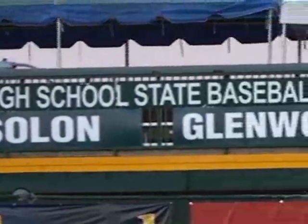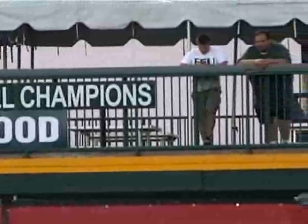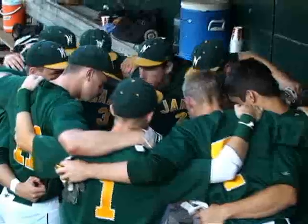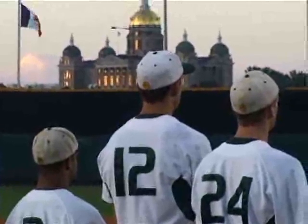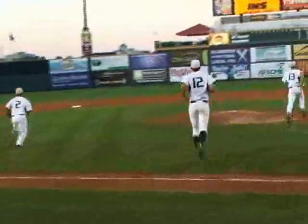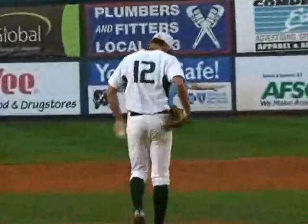There was just one spot left to fill on the right field wall at Principal Park, reserved for the winner of the 4A championship game between number 4 seed Iowa City West and number 6 seed Cedar Rapids Kennedy. This game was really no contest from the start, as Austin Christensen took the mound for Kennedy in what was already a dominant tournament for him.